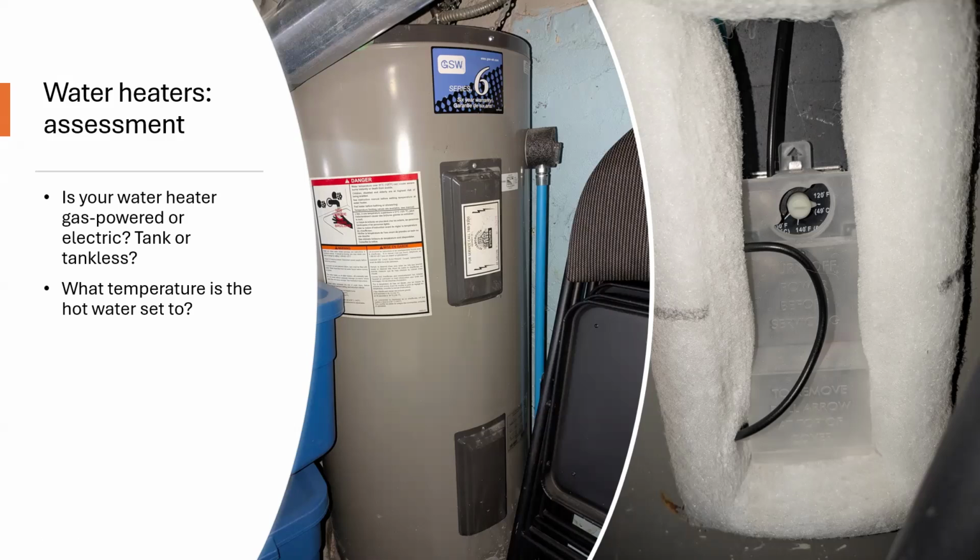And then what temperature the hot water is set to is another thing to look at. On a gas water tank, there's just a dial right on the water heater that you can look at. On an electric tank, like this one in the picture, you have to remove these covers. So there's 2 panels on the water heater. You just use a screwdriver to remove the cover. And then on the right is showing the water temperature setting.